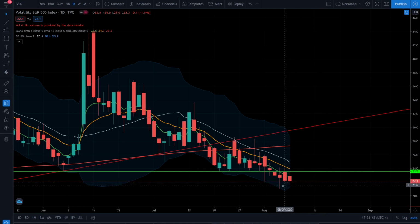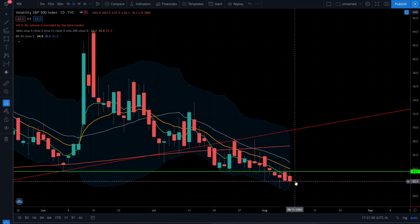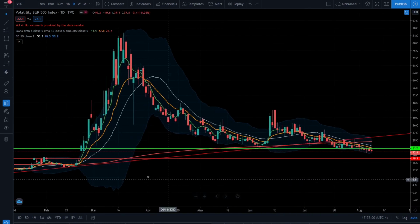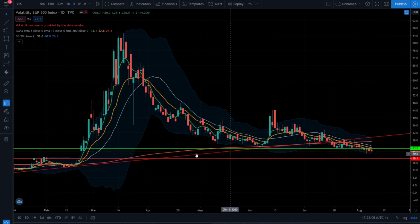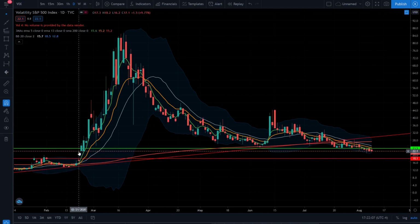We still have a nice correlation with the VIX closing lower as the S&P 500 grinds higher, and we want to continue to see that correlation. Right now we're watching the VIX go down and try to close the gap from March when the crash occurred, which is a VIX level of about 18.5.